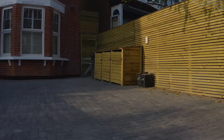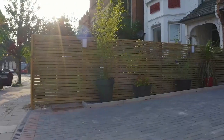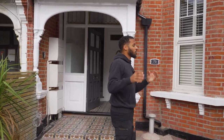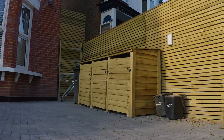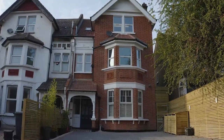We've gone for a nice modern linear fencing on the outside, as well as a little slated planted area with some plants. Again, to keep the overall feel of the building, if you look to our left, you can see we've gone for the bin storage area as well, which means it's all just kept really clean and tidy.